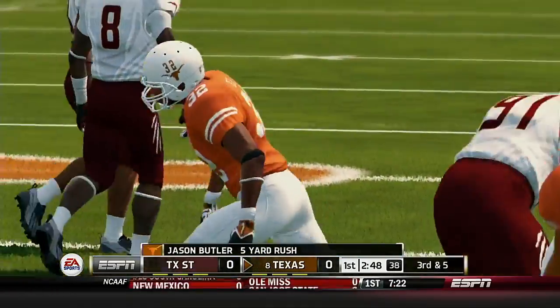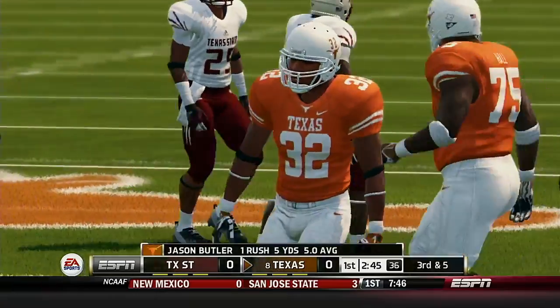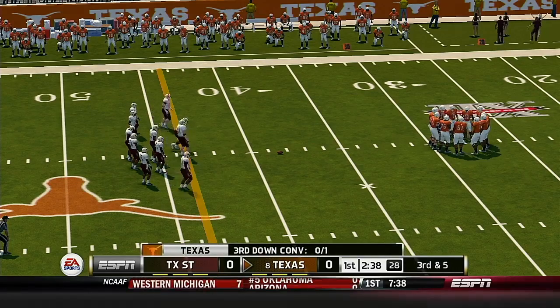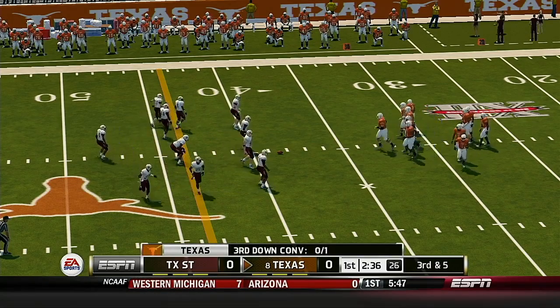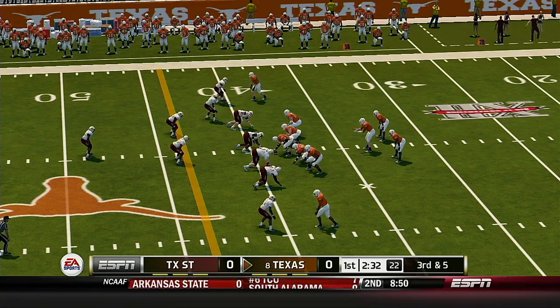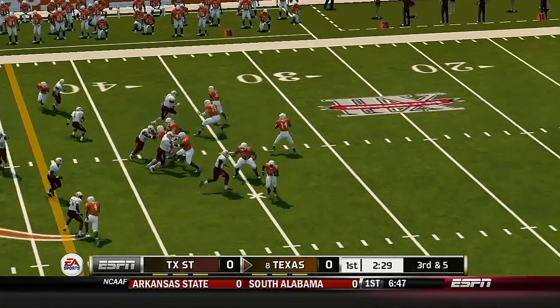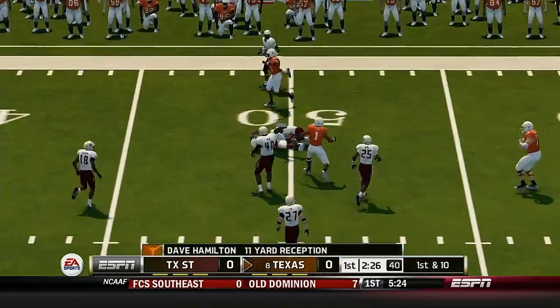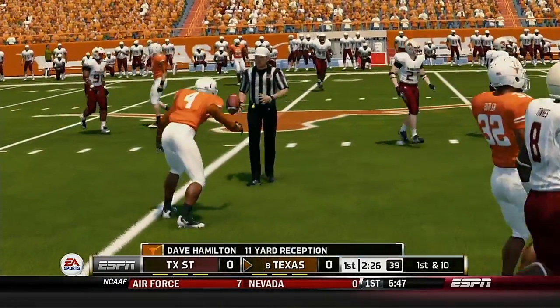After a decent run up the gut, that's a gain of five on the play. That'll make it third and five from their own 38-yard line. He's tackled right around the 50.